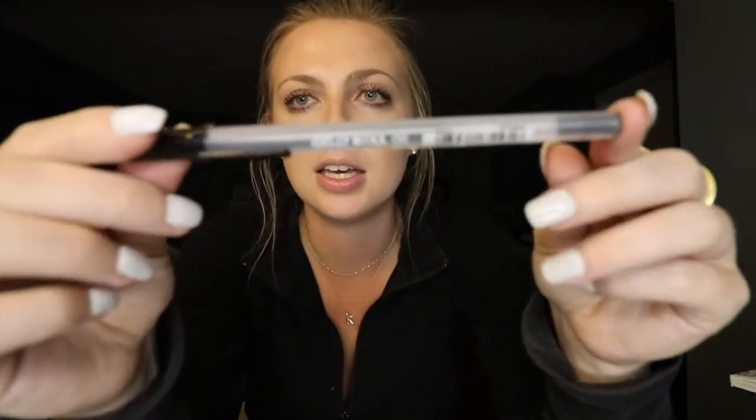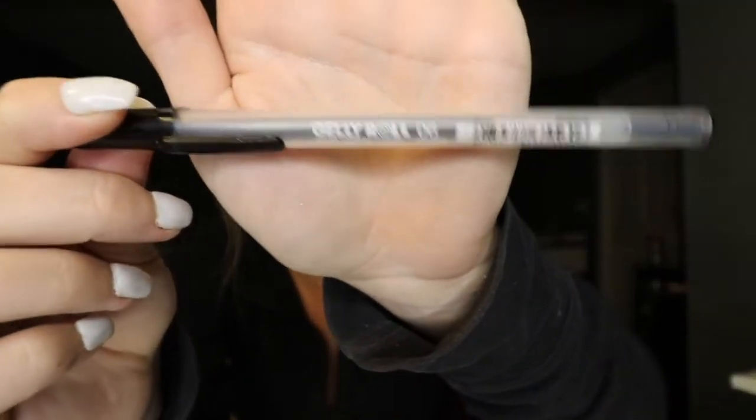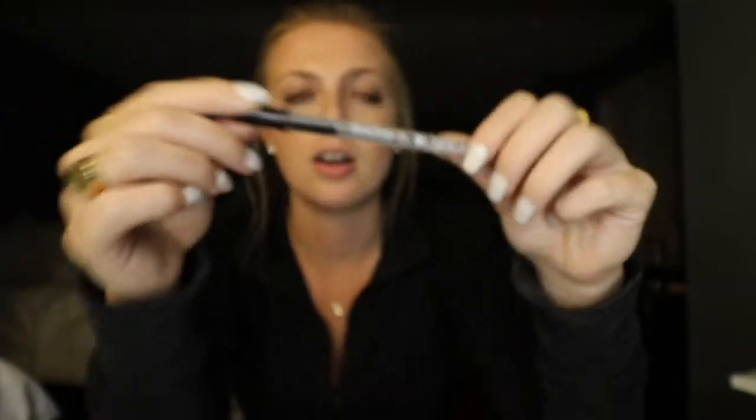I never use pencils. Don't know why, I've never liked them. And I've recently been loving these Jelly Roll pens. They are a ballpoint gel pen. They float so smoothly, they don't skip. It's honestly enjoyable to take notes when you're writing with this. That's all I gotta say.